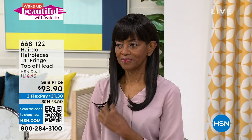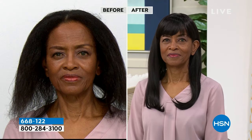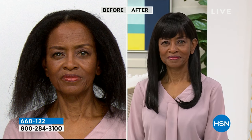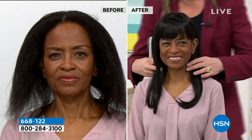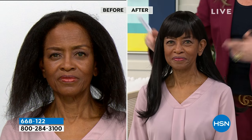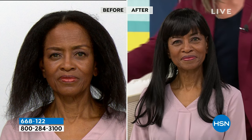So once this is clipped on, we can treat this exactly like your own hair. Pressure-sensitive clips, so there's no glue, no pins, no bonding. This just actually locks into the hair, and it is so safe. Now, I'm absolutely loving this on you, my friend, because you have gorgeous one-length hair. I never want to cut a bang into naturally curly hair because it's very hard to maintain. But with this, we snap it on and you're ready to go.